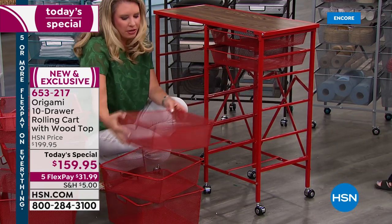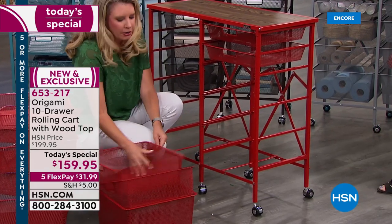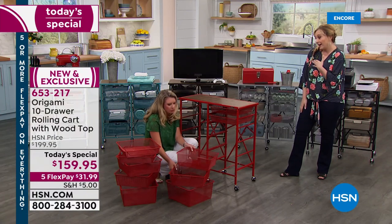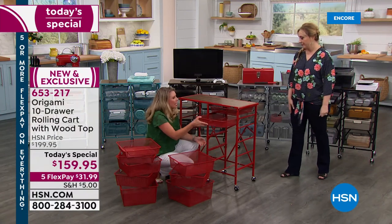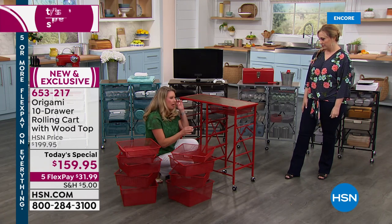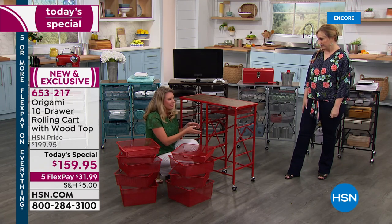And I'm surprised that we're so limited in the red, and maybe they've just picked them up early, because it's the number one accent color in the kitchen. I use red in my kitchen. You buy a lot of your appliances in that fun color red. So again, it's going to match perfectly to that kind of stuff.